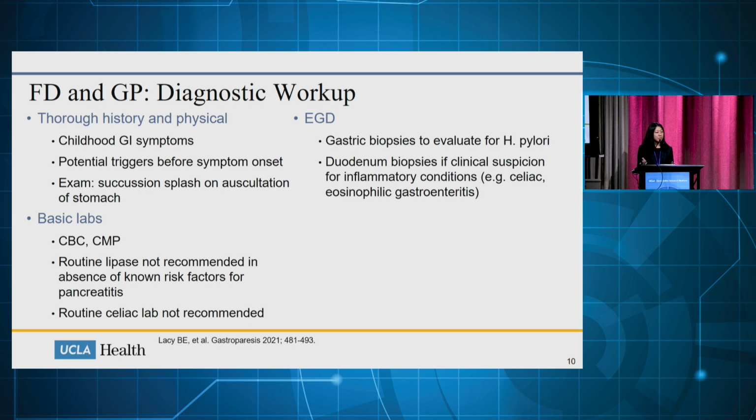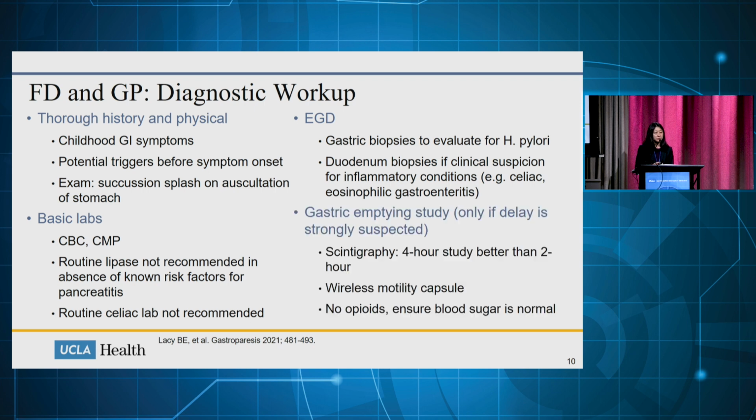When you do an upper endoscopy to rule out organic etiologies, you can do gastric biopsies to evaluate for H. pylori, and duodenal biopsies if there is clinical suspicion for an inflammatory condition. So for example, celiac disease, eosinophilic gastroenteritis, which is much more rare.